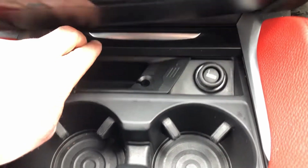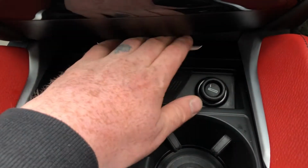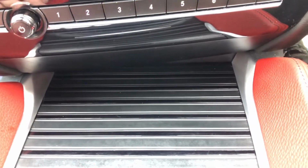Under here, I've got a drawer, and I've also got two drawer cup holders, and I've also got some storage and a cigarette lighter, which is going to be better for using as a 12 volt charger.